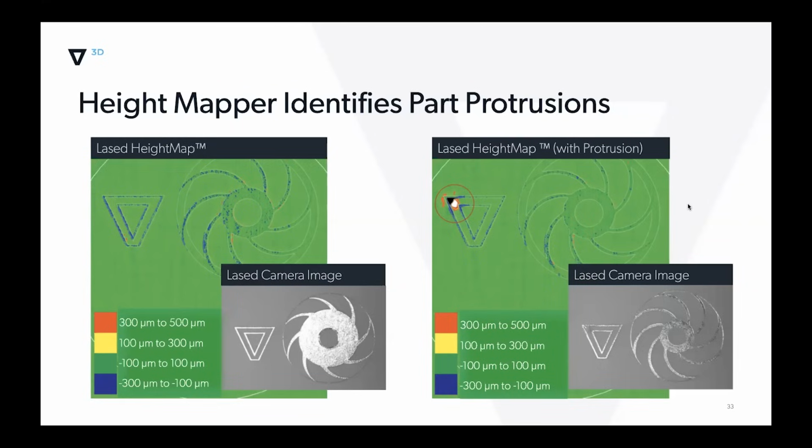With that approach, we can not only protect the printer and the hardware itself, but understand if things are going wrong with the geometry as we're building it, and if something needs to be changed or corrected. So very powerful tool, both in process and after the fact, to help diagnose issues with printer and build.